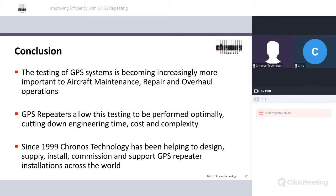So in conclusion, testing of GPS systems is becoming more and more important to aircraft maintenance, especially with ADS-B becoming a requirement. GPS repeaters allow this testing to be performed optimally, cutting down engineering time, cost, and complexity. Since 1999, Chronos Technology has been helping to design, supply, install, commission, and support these GPS repeater installations across the world. We're always happy to help.